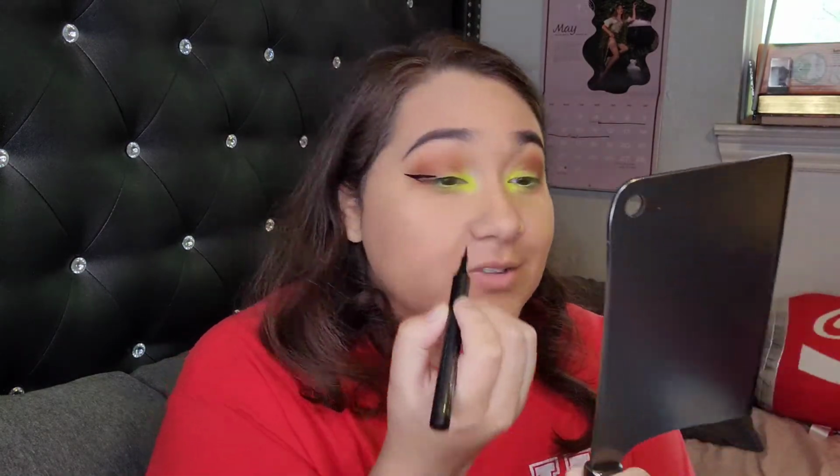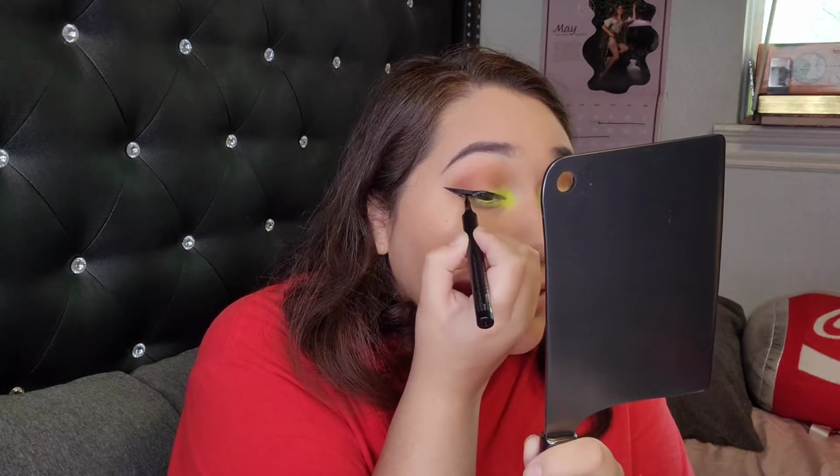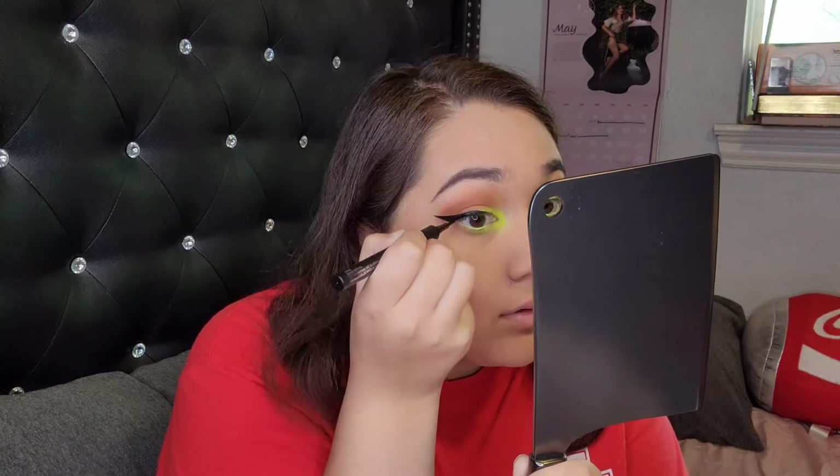Okay, a little bit of a dramatic wing. It's fine. Oh, my cat is on my leg right now, so it made me a little nervous. Okay, this is pigmented, and it's going on really good. Wow. Okay, I love this.